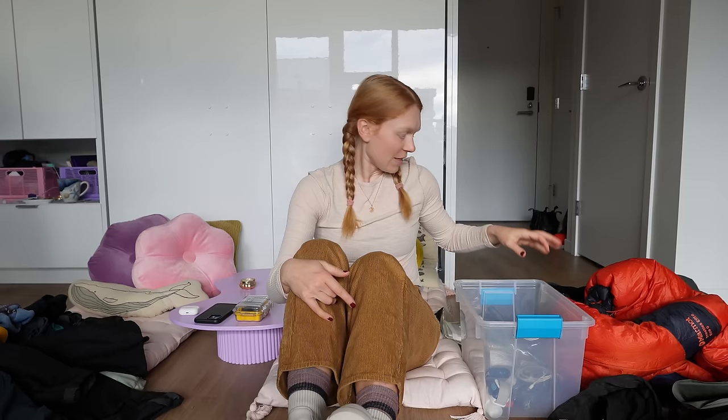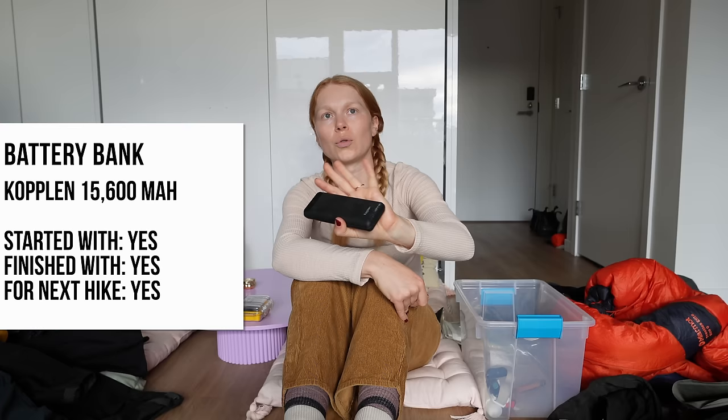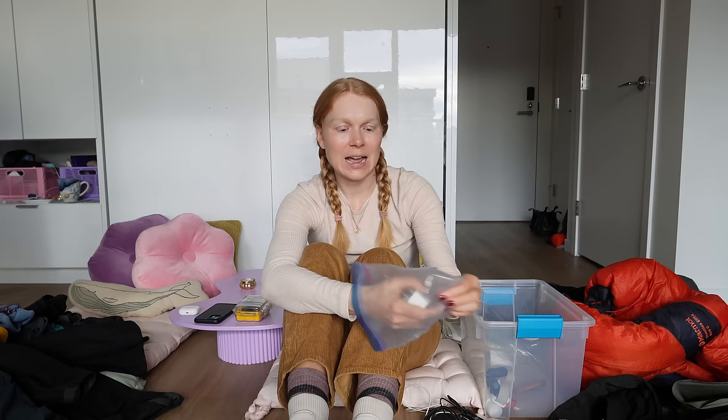For charging, I had this battery bank I bought at London Drugs like 10 years ago, I think. It's 15,600 milliamp hours. It lasted great. It's still working great. It's pretty heavy, but worth it, so I could charge up everything. With the battery bank, I had a few cords. I started out with one of my wall-to-USB adapters, and then I got Brian to bring me a second one. So I would definitely have two with me.